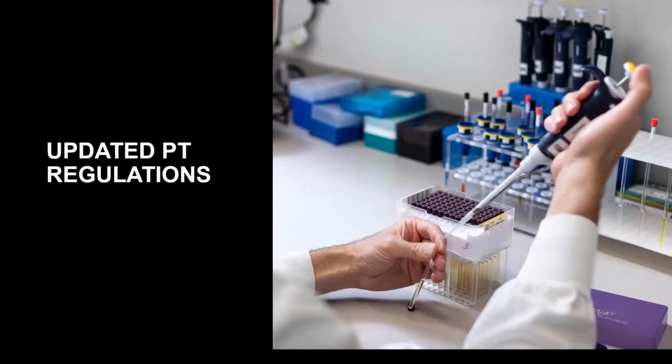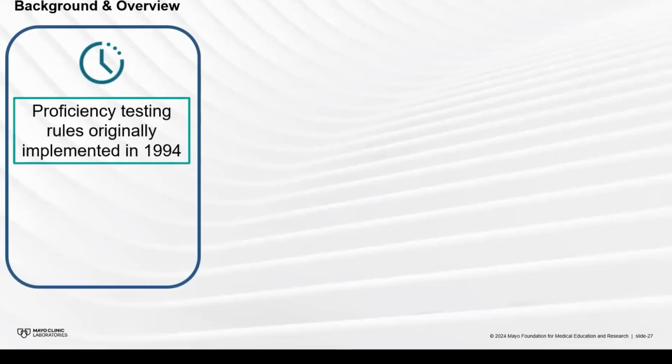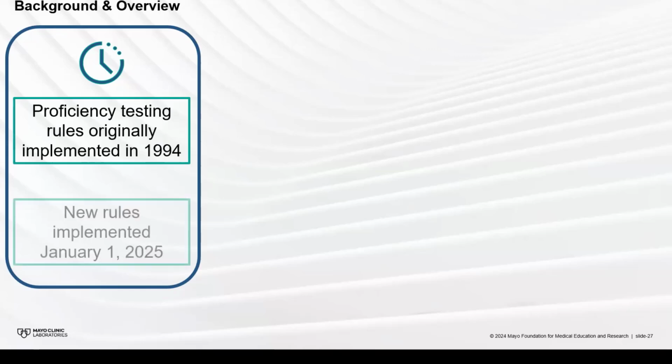So first, I'm going to touch briefly on some updated proficiency testing regulations. In background, the proficiency testing rules, of course, were part of CLIA when originally implemented in the early 90s, and there really haven't been any updates to those PT rules in the last 30 or so years. So there are now new rules that will be fully implemented as of January 1st of this coming year.